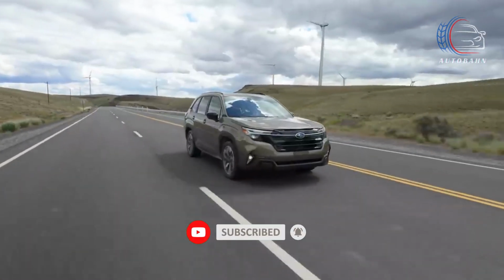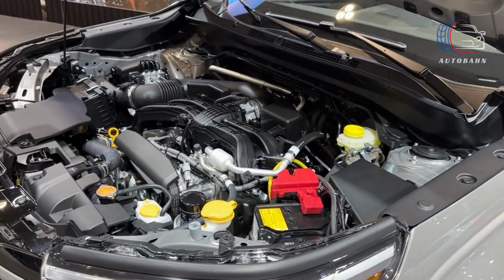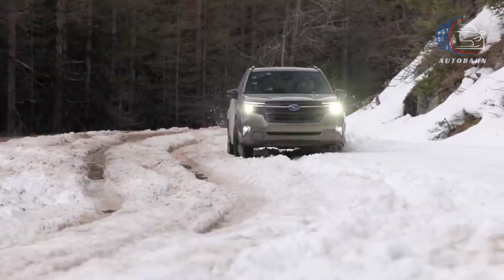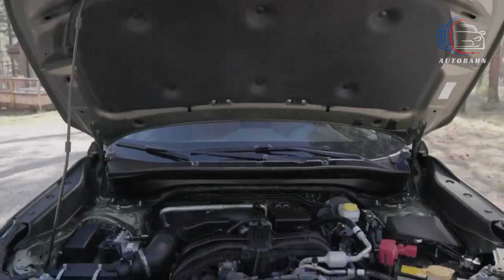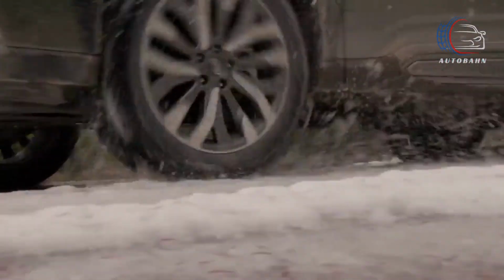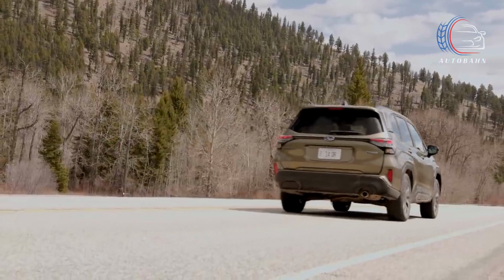A 2.5-liter flat-4 engine, all-wheel drive, and a continuously variable transmission are located under the hood. Merely 180 horsepower and 178 pound-feet of torque are produced. Subaru claims to be releasing a hybrid drivetrain later. The Forester's dual-pinion electronic power steering rack is comparable to that found in Subaru's sports car, the WRX, but the SUV isn't nearly as entertaining to drive.